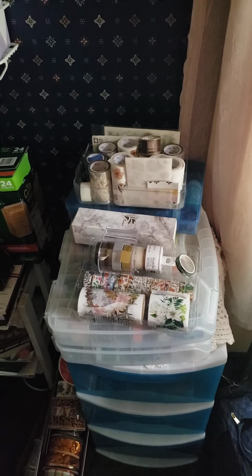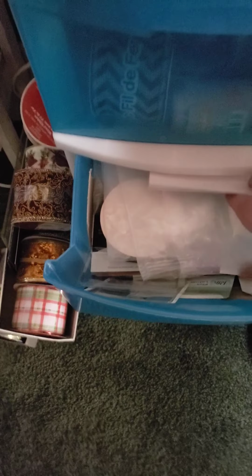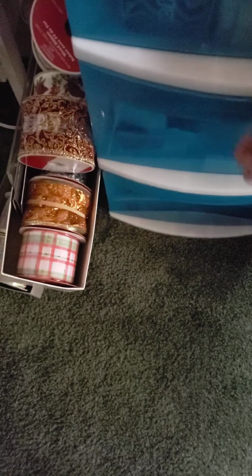But I've gotten a lot of washi over the past couple of months. In fact, this washi I just got for Christmas, so I really need to get another one and redo my washi. I have 3 drawers down below, pretty simple stuff. There's ribbons in that one. There are just all sorts of things in here, mostly cereal liners, that sort of thing, cardboard.